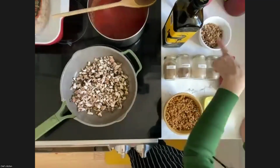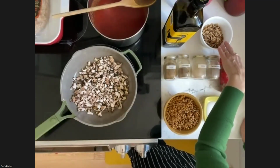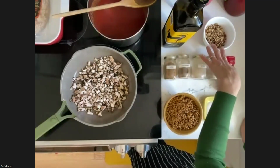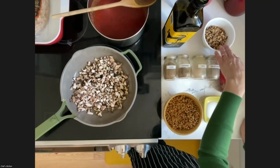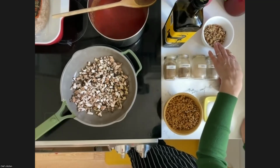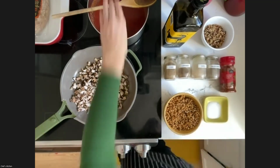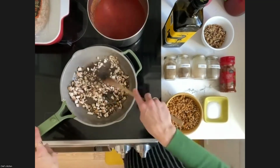The recipe will use tempeh as well, but I just wanted to show you that you can swap out the tempeh for walnuts, because sometimes tempeh isn't as easy to find in stores. And sometimes people are a little bit hesitant about tempeh, but you shouldn't be because it is delicious. We're just sauteing the mushrooms out.